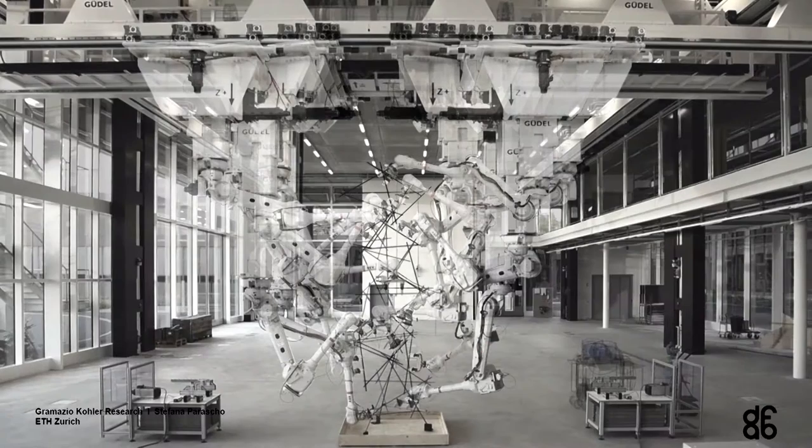I am Stefana. Just like Andre, I work at ETH Zurich. I'm doing my research with Gramazio Kohler Research. Basically, to put it in a nutshell, I work with multiple robots to build up complex structures.